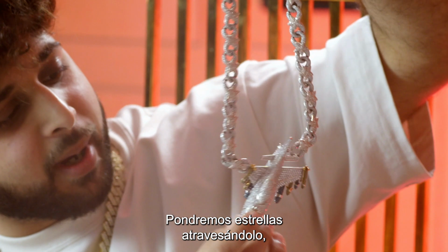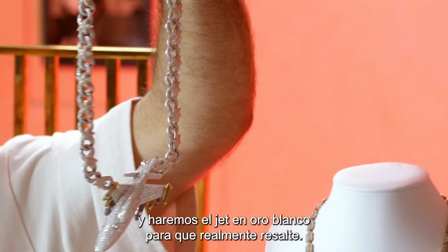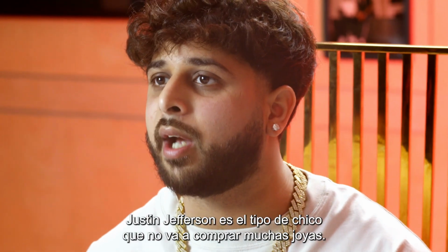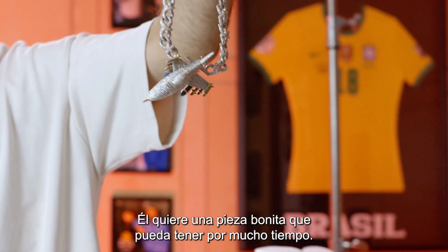We'll put stars going through it. We'll make it two-tone, rose and white gold. And we'll make the jet white gold, it'll make it really pop. And this is all actually one piece, it's not detachable. It costs $100,000. Justin Jefferson's the kind of guy where he's not gonna buy a lot of jewelry. He wants a nice piece that he can have for a very long time.